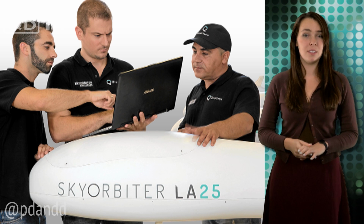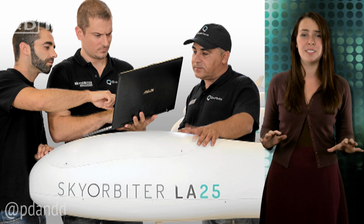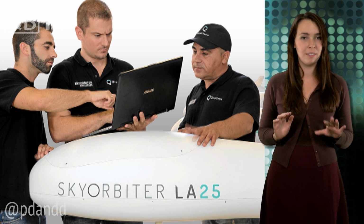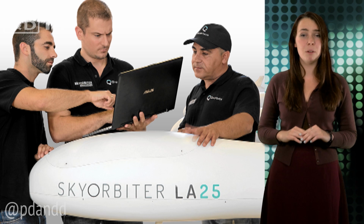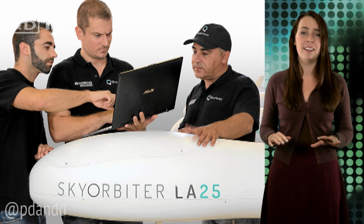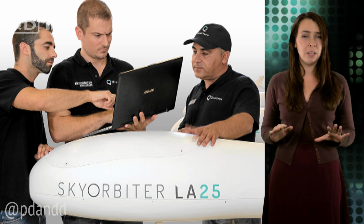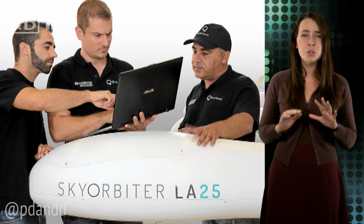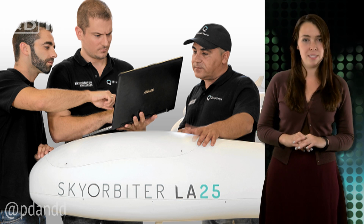These unmanned vehicles, known as SkyOrbiters, are capable of flying for extremely long periods of time without landing or refueling. The smallest UAV, the SkyOrbiter LA-25, is designed for commercial and government applications and operates 24/7 at an altitude of about 3,500 meters. The vehicle has a 25-meter wingspan and can operate for 2 weeks straight, covering more than 42,000 kilometers before it has to refuel.